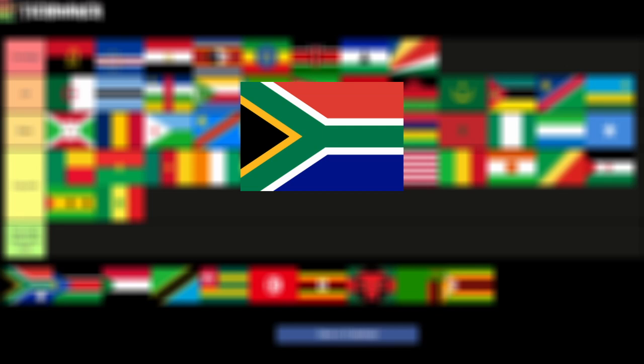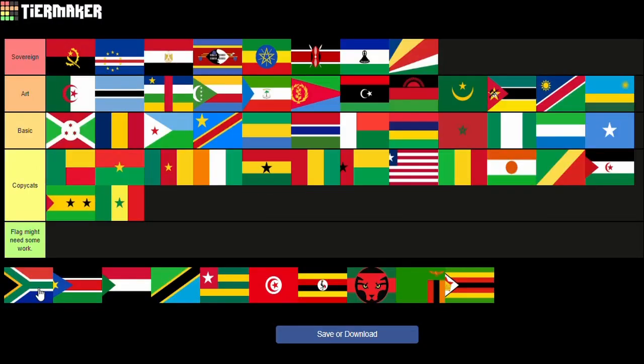Now, apparently this flag has 6 unique colors. However, no universal symbolism is attached to any of them, with arguably the only symbolic value of this flag being in the inverted horizontal Y, which is understood to be a convergence of the diverse elements within the South African society. Based off its appearance though, this is a very gorgeous flag, and so I have to place it into the art tier.